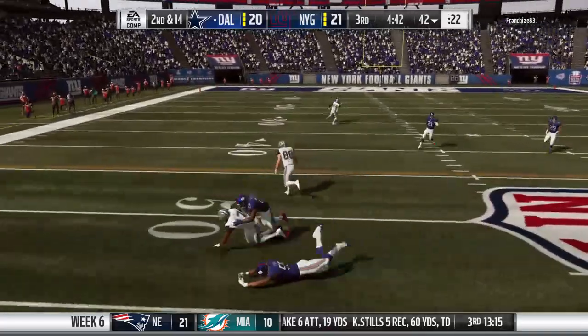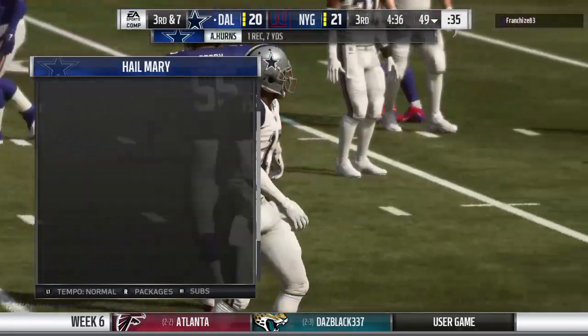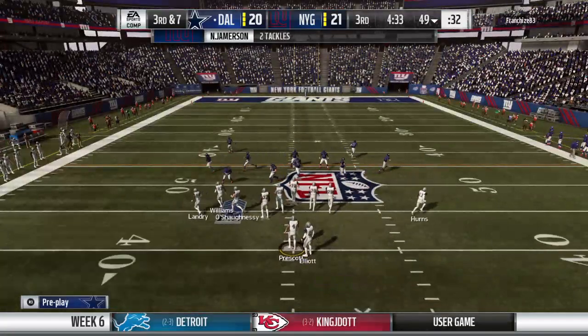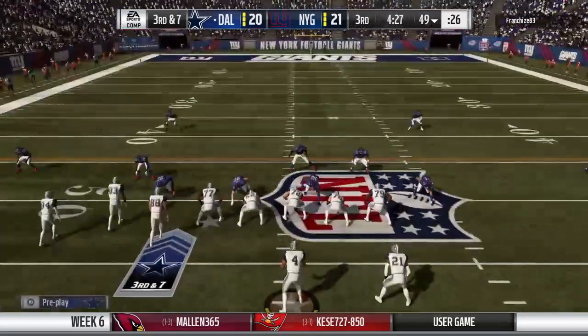Over the middle, the connection to Hearns. And he'll be brought down just shy of midfield at the 49-yard line. The reception good for 7. It's 3rd down. The Cowboys on 3rd down, a perfect 3 for 3 as they look to keep that streak going. This is 3rd and 7.